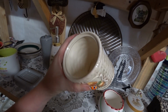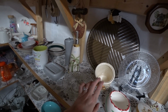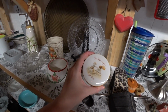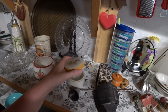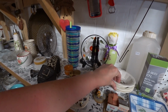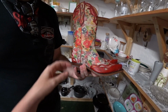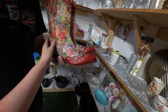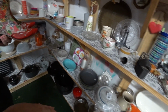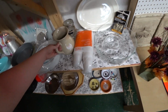I feel like this is missing a lid. Does this look like it's missing a lid because it has a rim? It does. That's a shame. Love helps everyone get along. Hold on one second. Are they in good condition? Yeah, I guess some nicks on the front, but that's probably from dancing. Yeah, we'll get those.